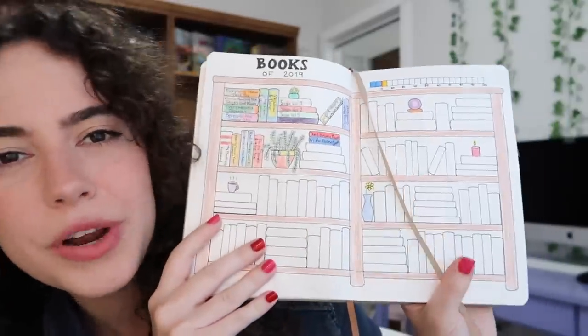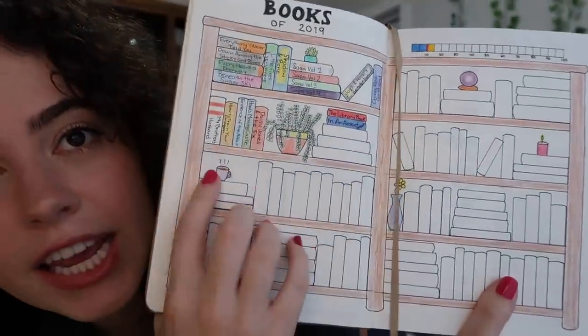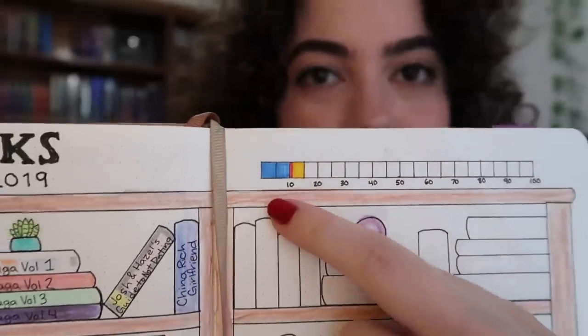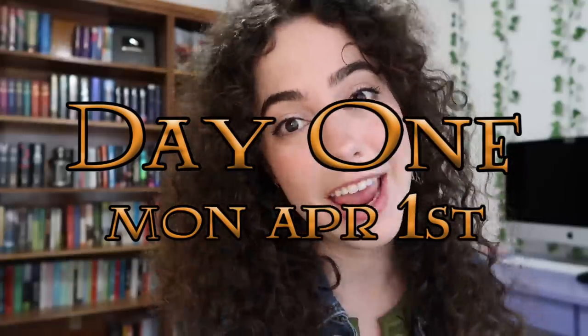So I did this typical reading journal thing where I made a giant bookshelf and then I fill in each book. Up here, I can also see how many books I read each month. I love to color code and I love to track everything because if I don't write it down, then I will forget it. Anyway, that's my bullet journal. In case you wanted to also make a bullet journal spread for the readathon, if you already have, please tell me what you're tracking.